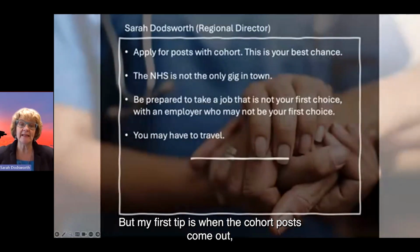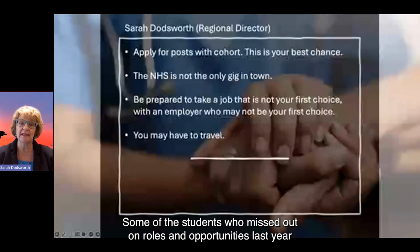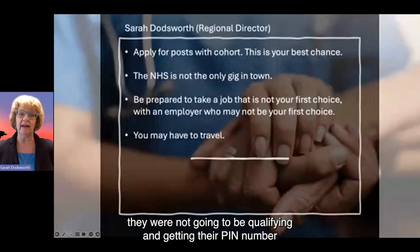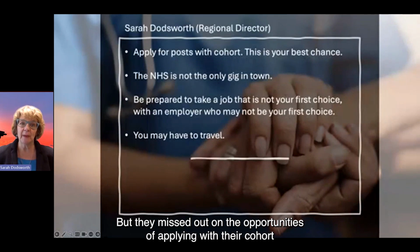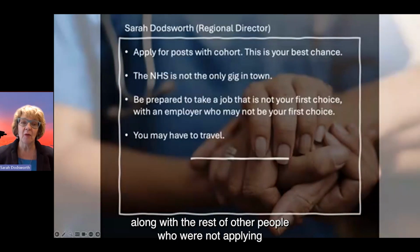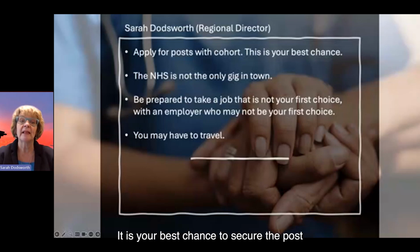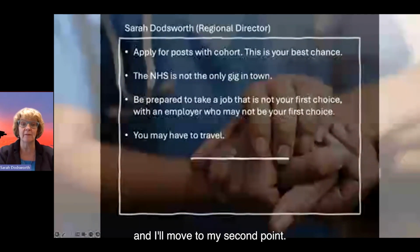But my first tip is, when the cohort posts come out, please do apply for the posts with the cohort. Some of the students who missed out on roles and opportunities last year thought that March was too early to apply and show an interest in posts, given that we're not going to be qualifying and getting the PIN number till September/October. But they missed out on the opportunities of applying with their cohort, and then found themselves nearer the time having to scrabble around along with everybody else who was not applying for newly qualified posts. It is your best chance to secure the post in the hospital where you may have done most of your training. And you will be put in preferences, and I'll move to my second point.